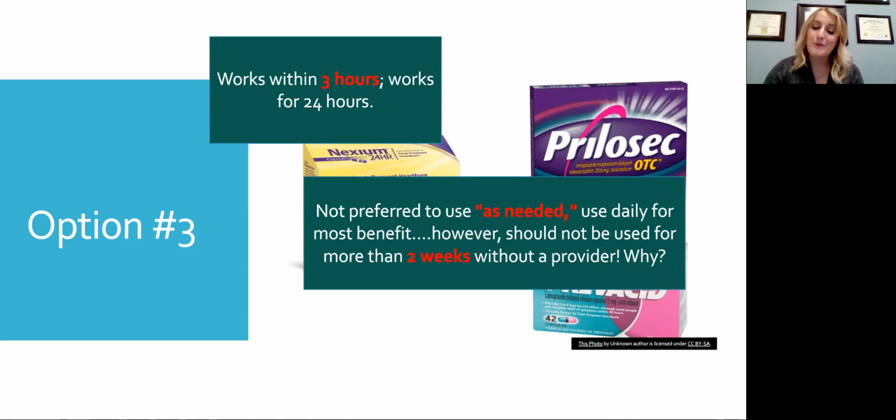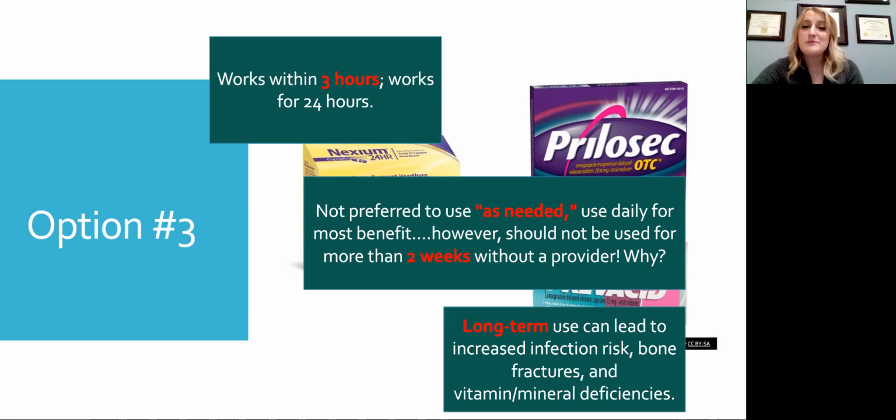Why is that? Well, with long-term use of this medication class they've actually seen an increased risk of infection, especially pneumonia too. So that can be pretty important. Increased fracture risk. We know as we age, our bones get less strong, and this might contribute to that. So we want to not use it long-term if we can avoid it. And then also some different vitamin and mineral deficiencies. So again, very effective, but don't use it long term.